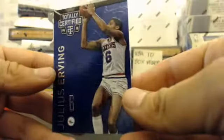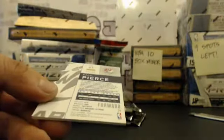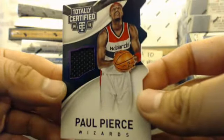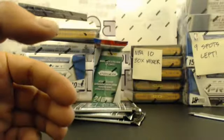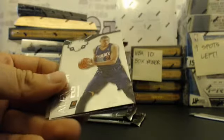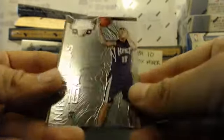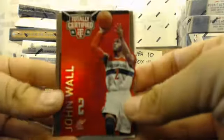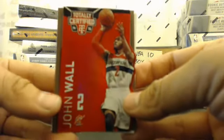Blue parallel for the Sixers. For the Washington Wizards, 66 out of 99. Purple jersey parallel, Paul Pierce. Washington Wizards, number 4 Lizard. Anderson Varejao. Alex Len. Nick Stauskas rookie card for the Kings. For the Wizards, once again, 52 out of 135. Red die cut parallel for the Wizards. Number 4 Lizard.